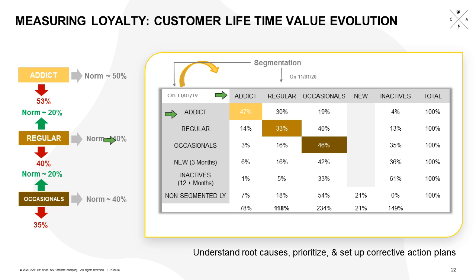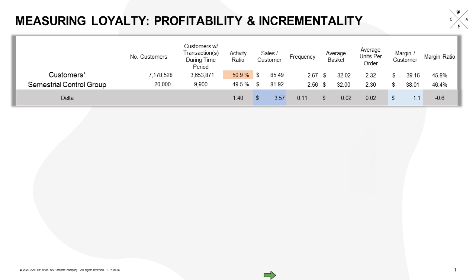So this transaction matrix really allows you to understand what is going on for your customer and implement action plans that impact the whole company. The last and third key measurement of a loyalty program is measuring your loyalty program profitability.